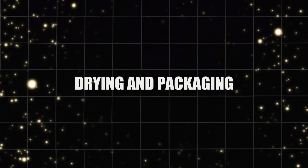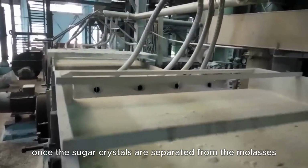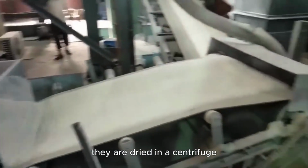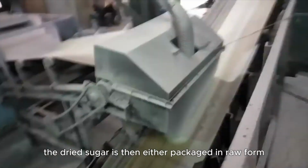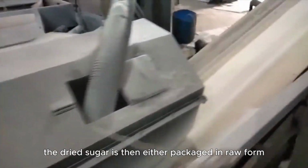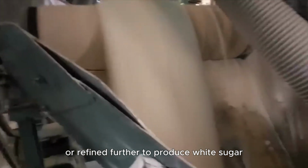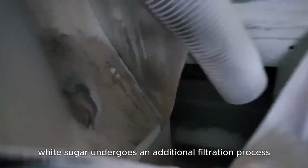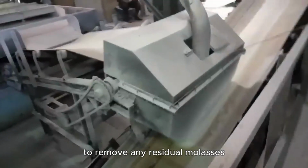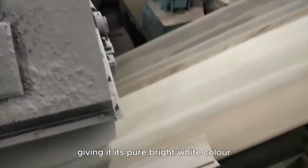Drying and packaging. Once the sugar crystals are separated from the molasses, they are dried in a centrifuge and the resulting sugar is ready for packaging. The dried sugar is then either packaged in raw form for industrial use or refined further to produce white sugar. White sugar undergoes an additional filtration process to remove any residual molasses, giving it its pure, bright white color.